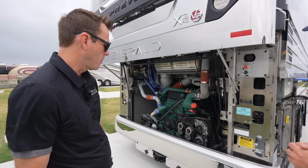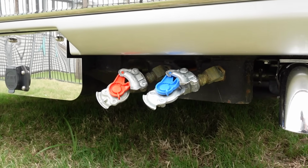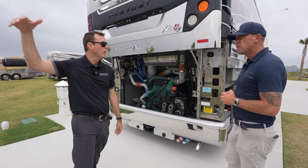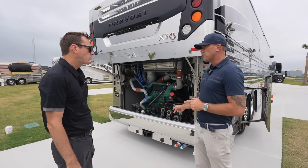So really simple, you know, you've got the glad hands if you did want to pull a stacker that had air brakes, and then you've got your 7-way, and then you have your cameras. So we do have a camera setup so you can put cameras on a trailer, the back of the trailer, in the trailer, whatever you wanted to do. Yeah, no, 20,000 pound towing capacity?